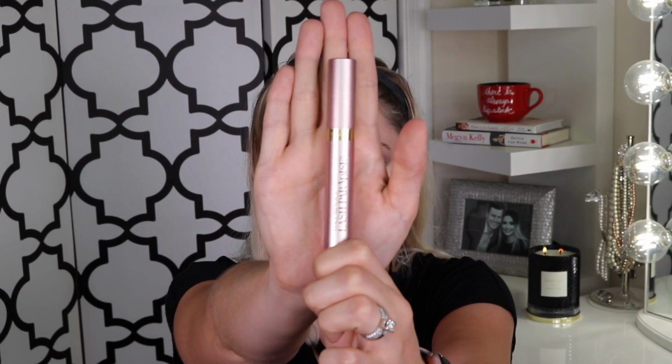Okay, and now on to mascara. I'm going to use the L'Oreal Voluminous Lash Paradise. This mascara is pretty incredible. It adds a lot of length and volume.